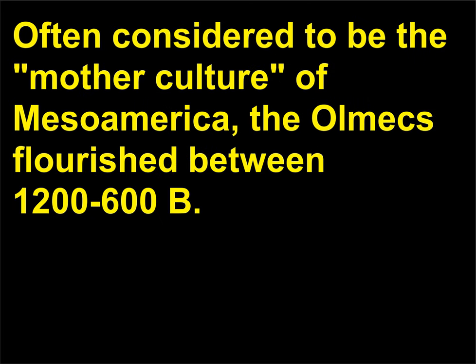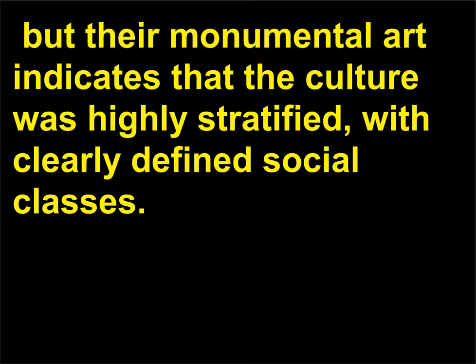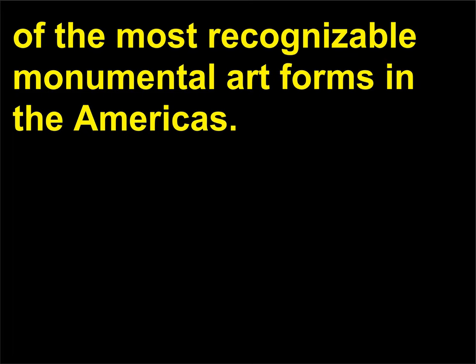Often considered to be the mother culture of Mesoamerica, the Olmecs flourished between 1200 to 600 BCE in present-day Mexico. The Olmec society left behind no written language, but their monumental art indicates that the culture was highly stratified, with clearly defined social classes. The colossal heads found at San Lorenzo in Veracruz are one of the most recognizable monumental art forms in the Americas.